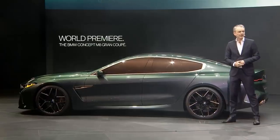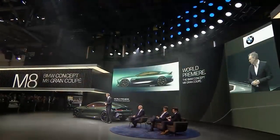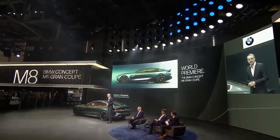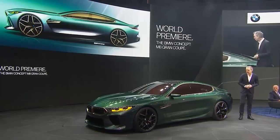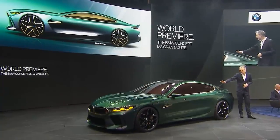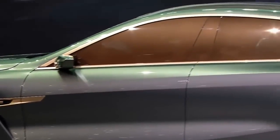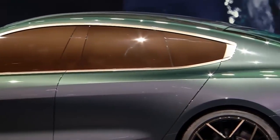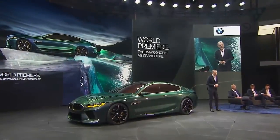M8 Grand Coupe. And when we create such a car, of course, the proportions are key. The side profile is incredibly important. We made a very long wheelbase, very short overhangs, also good for the handling capabilities of the car. We made the roofline extremely fast for a 4-door vehicle, so I believe we can truly call this a 4-door sports car, not just a 4-door coupe.